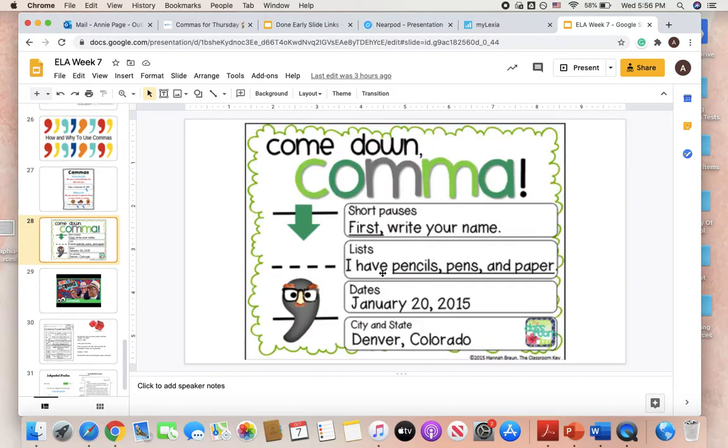Okay, another way we use commas is when we're taking a short pause. Remember we talked about first, write your name. I had a little short pause there. First, write your name. When we take little short pauses, we can put a comma there. Sometimes you'll see that with well, I was thinking, but I changed my mind, okay? Well usually has a comma after it.